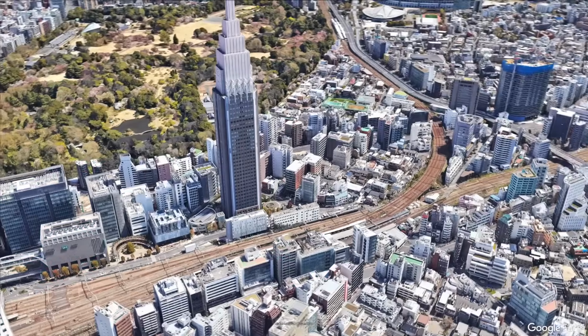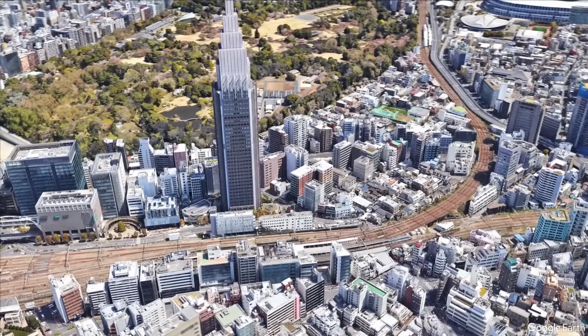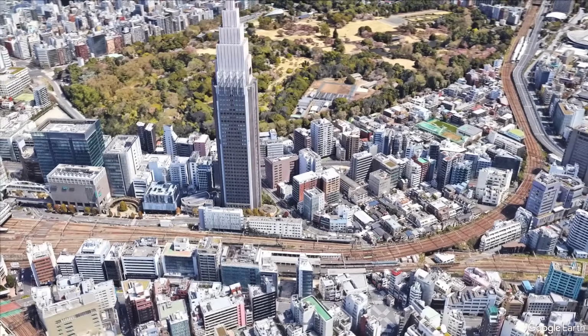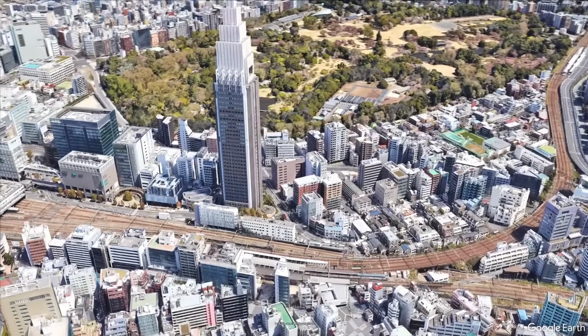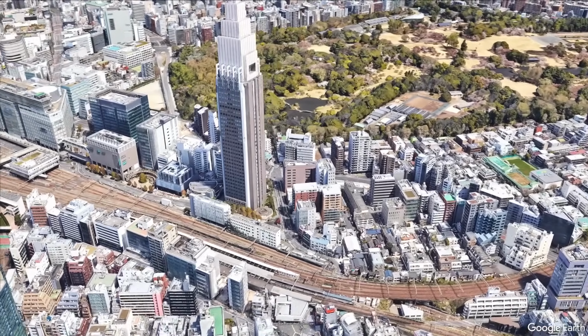From above, the building appears as a needle that pierces the dense urban fabric of Tokyo. The four clock faces are faint but detectable bright circles against the tower's metallic silhouette. The building rises like a beacon of digital precision, quiet, sharp, and endlessly modern.